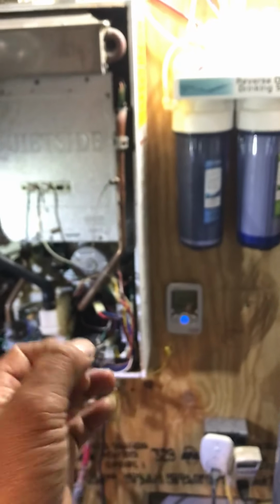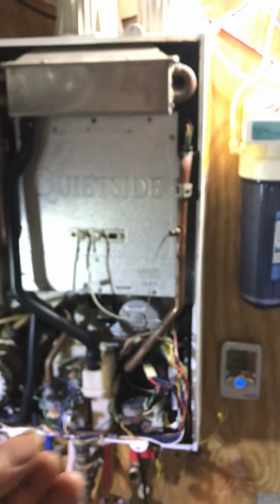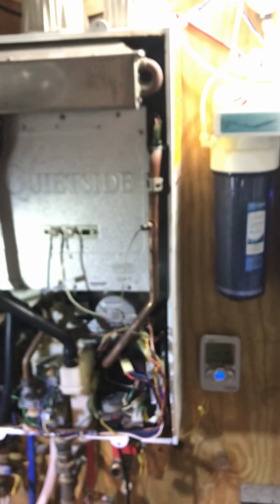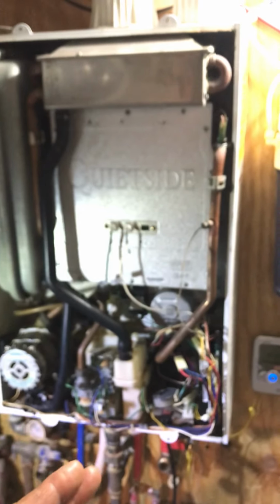So when it's doing it, basically it's giving an error code of AA. When you check the manual, sorry, it's so loud, this Quietside boiler is giving an error code of AA, which means it's shutting off to prevent overheating or boiling of water. When it reaches like 190 or 196, it will just shut off to prevent boiling, and then on and off, and then on and off.